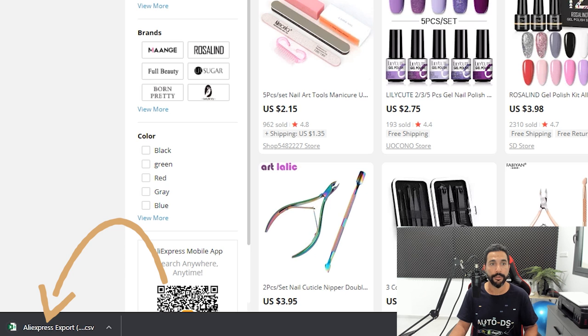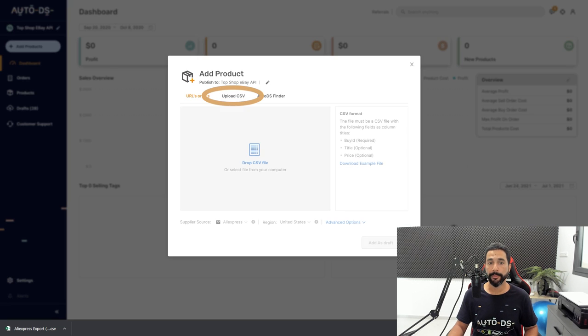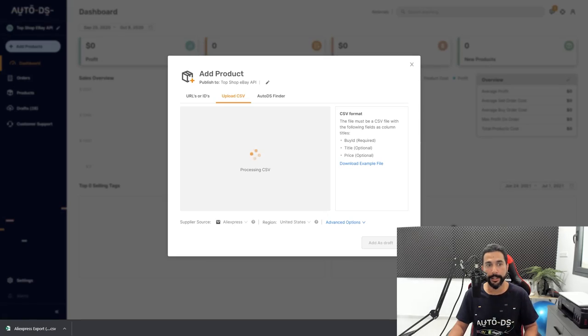Next, I'm going to head to the AutoDS platform. Now on the left side, I'm going to click on add products, upload CSV. And here I can drag and drop that CSV file that I just downloaded onto my computer, or I can click on it to open up my file browser window, navigate to that CSV file, double click on it, and that is all there is to it, processing CSV. And in just about a second, file is uploaded.